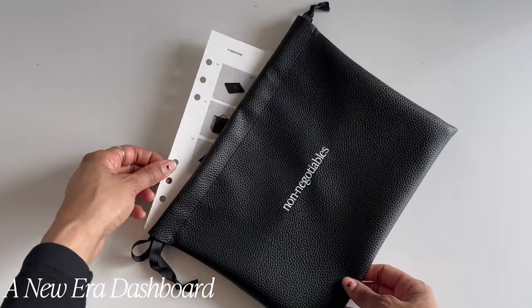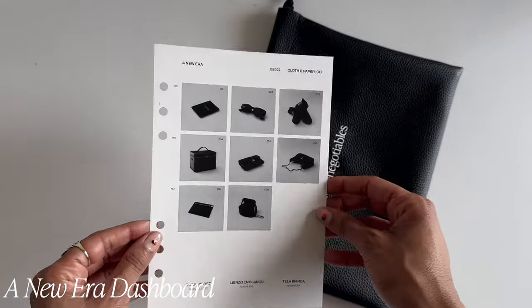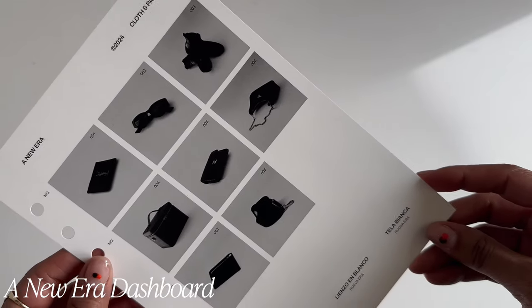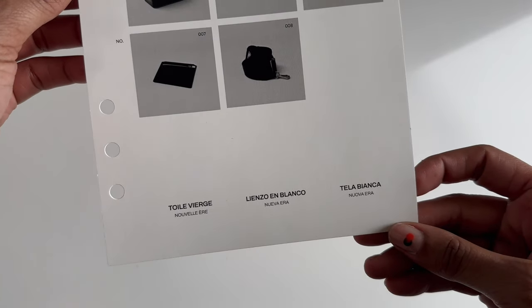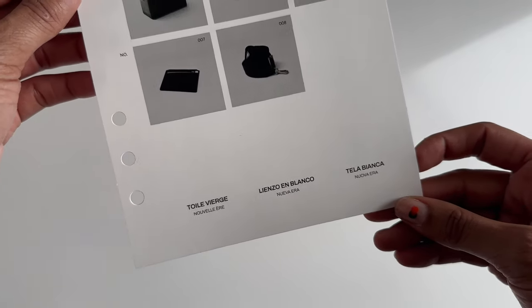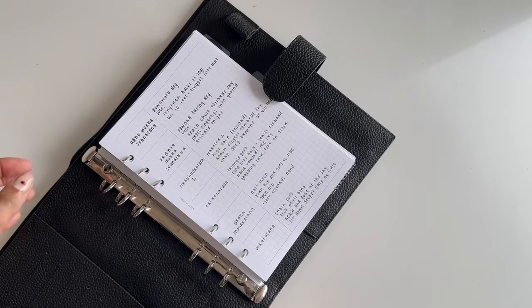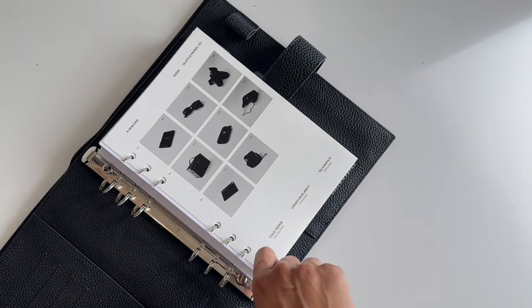Next in line, we have a new era dashboard. This fashion forward piece is all about curating a renewed version of yourself for 2024. With eloquent text in French, Italian, and Spanish, it adds a touch of global sophistication to your style journey. All the photos were taken by our design team in office, with items provided by our social team.